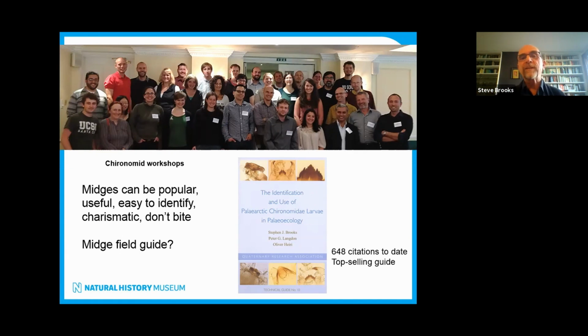They can also be very useful, in particular for looking at climate change and past climate change, but also for addressing questions on modern ecology and of interest in bird conservation, for example. Contrary to what a lot of people might tell you, they are actually relatively easy to identify, and this has been simplified by the hard work of several palaeo-ecologists who have worked on midge larval taxonomy in order to be able to identify their samples.